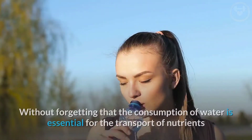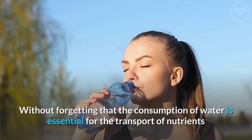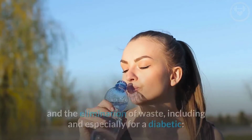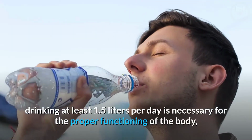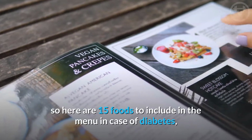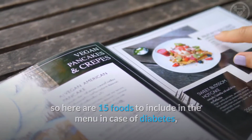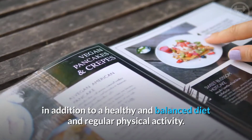disease. Without forgetting that the consumption of water is essential for the transport of nutrients and the elimination of waste, including and especially for a diabetic. Drinking at least 1.5 liters per day is necessary for the proper functioning of the body. So here are 15 foods to include in the menu in case of diabetes, in addition to a healthy and balanced diet and regular physical activity.